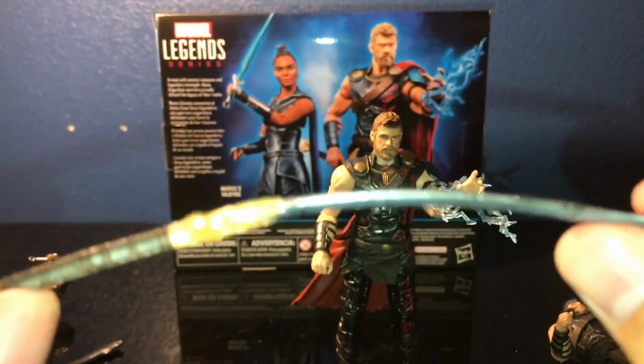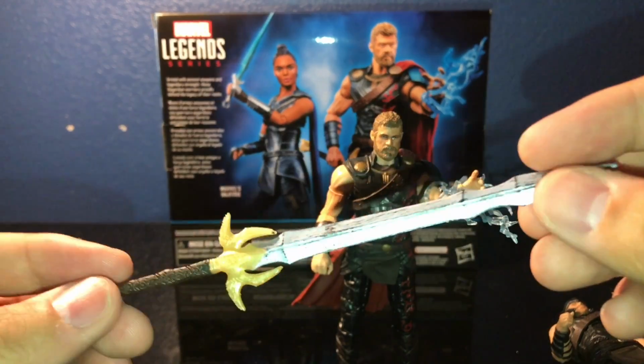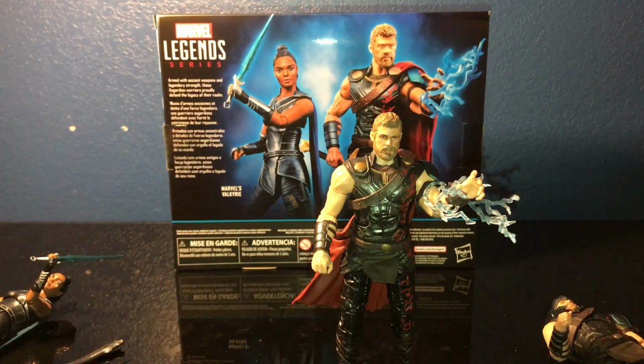But it's very thin. It's very soft and pliable, so it's not a hard weapon at all. Very flimsy and bendable. So a little unfortunate there.